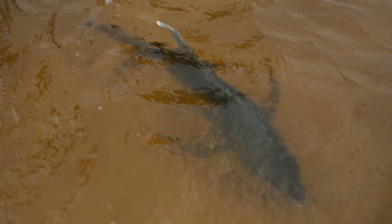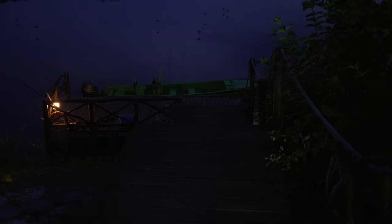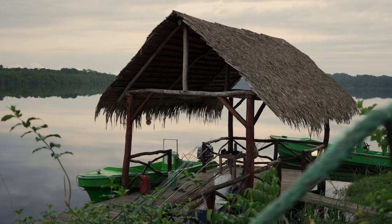So our schedule here in Sette Cama is hugely varied, depending on tide, depending on target fish, depending on change of light.